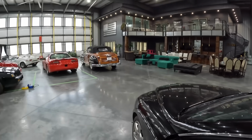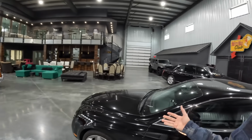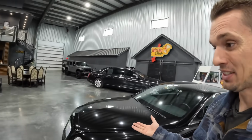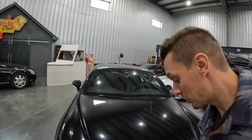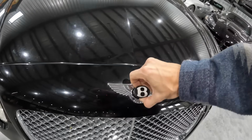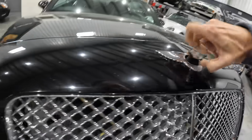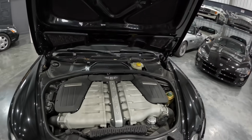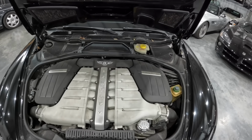Of course, Volkswagen is the parent company of Bugatti as well, and if there's a car that has the most in common with a Bugatti, it's this. Instead of 16 cylinders and 4 turbos, you get 12 cylinders and 2 turbos, and it does a great job of getting this heavy thing up to speed. Now the hood latch is kind of funny. You pop it up with this B logo. A little hard to do one-handed, but there we go. And there is the very tightly packed 6-liter W12 twin-turbo Bentley.